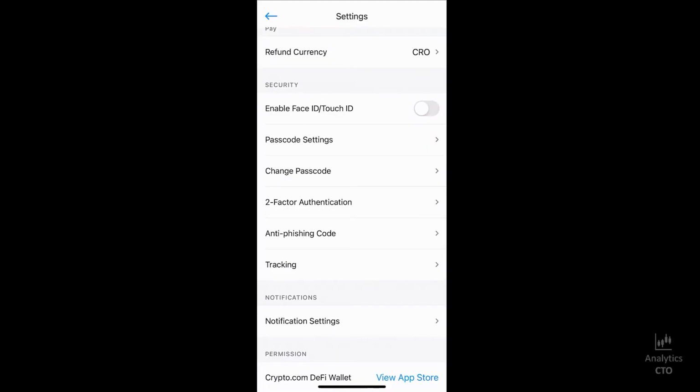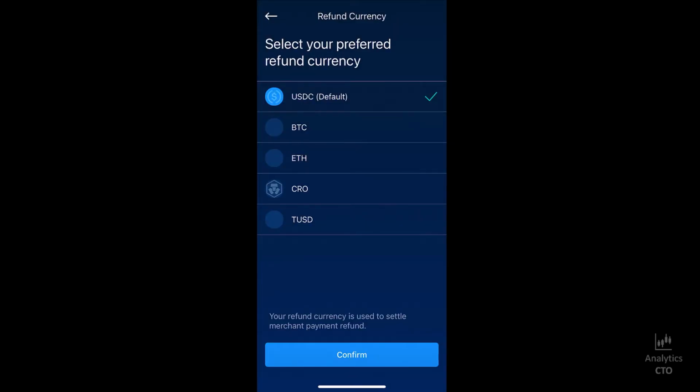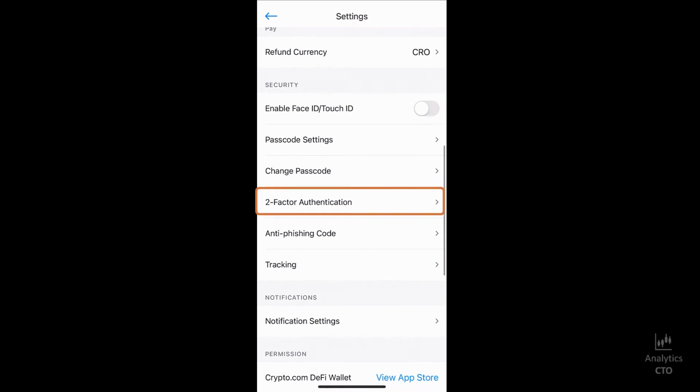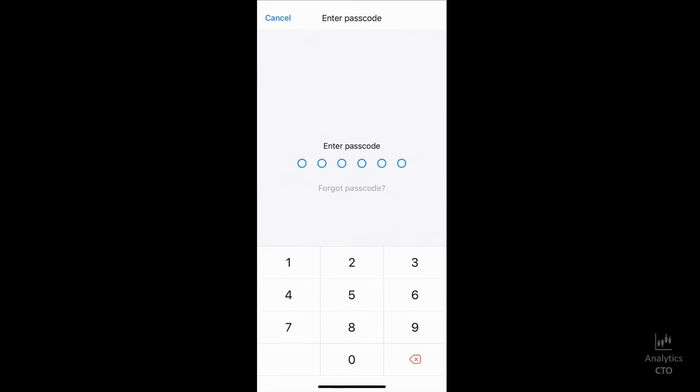Next thing we'll do is we will go in and change the refund currency. So by default, it's USDC. I'm going to change it to CRO. So anytime a merchant refunds it to your card, the refund will actually happen in crypto. And here you can choose the crypto you want. Next, we'll enable two-factor authentication. Enter my passcode to confirm.